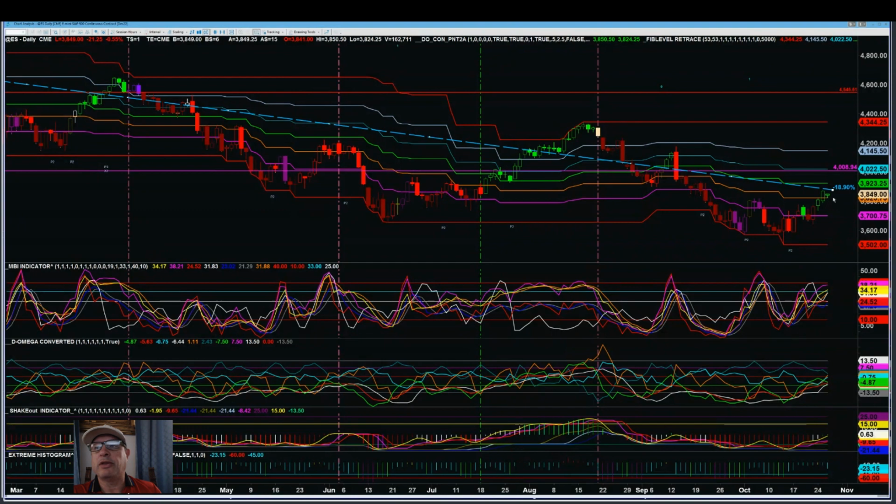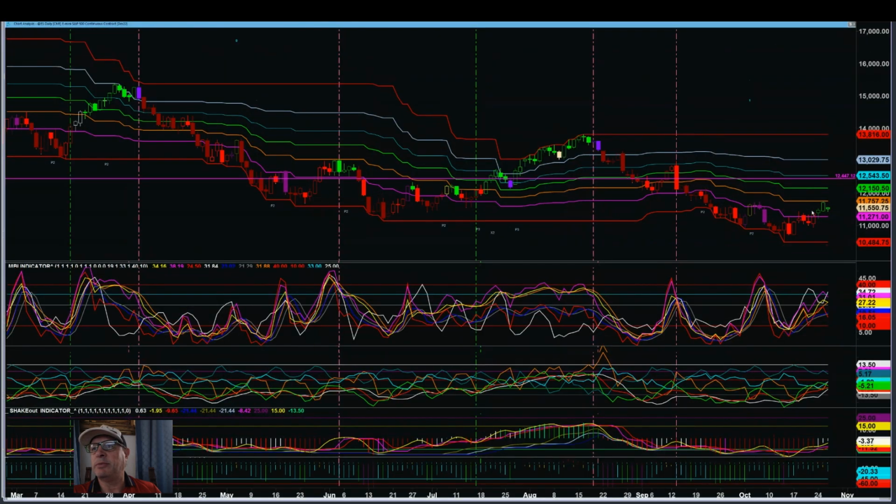Key will be here near the 38%, whether we can hold that and push to the 50, or whether it starts to consolidate right here and lose some steam. Currently off just a little bit right now, nothing dramatic.